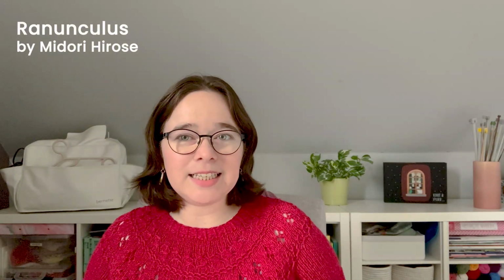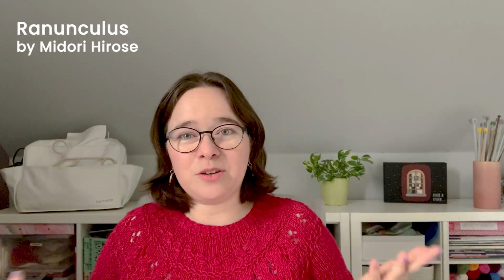Well, this is my ranunculus tee that I knit at the end of summer of last year. And yeah, the weather is getting nicer, so it's great to be able to wear this t-shirt. I haven't worn it since I finished it, or maybe just once. So yeah, that's really nice. I got a lot of lovely compliments on this when I showed it in my what I knit in 2023 video, so thank you for that. Yeah, I will be wearing it probably a lot this spring.